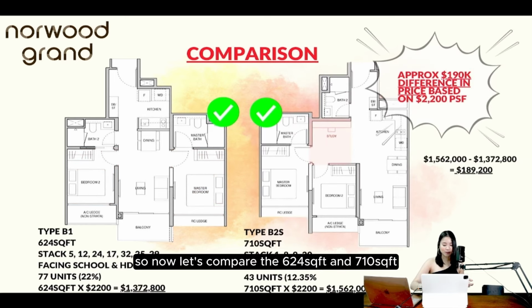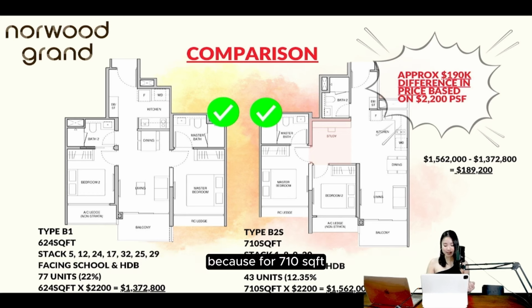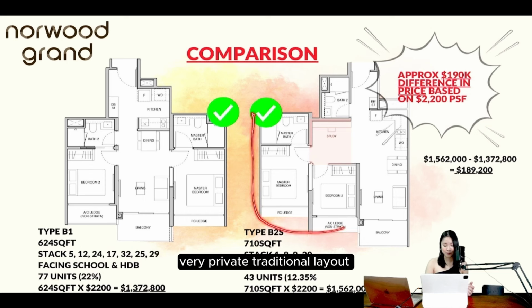So now let's compare the 624 and 710 square feet. For this one, I think it's pretty much very individual preference. It depends on the purpose that you are buying the unit for. Because for 710 square feet, you do get a proper kitchen and you do get a very, very private traditional layout.